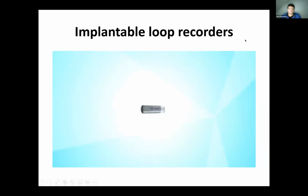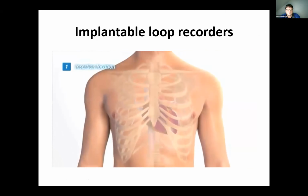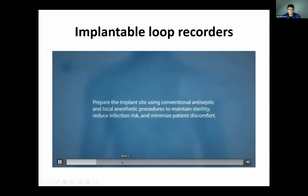So implantable loop recorders, this is shamelessly promoting the Reveal, but we have used more than just Reveal. We've used the Reveal, Biotronik's BioMonitor, Abbott's Confirm, and Boston's Lux device. I might just let this play through.